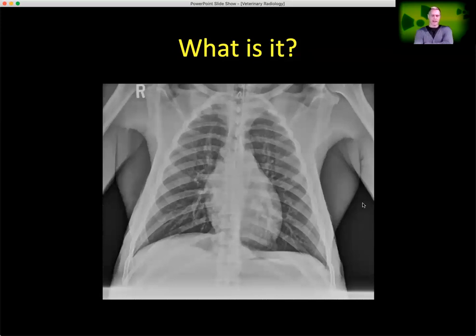Here's a good one. Anybody know what this is? It might look fairly familiar, but not too familiar. It's the chest or thorax of the patient, and it's a radiograph again. Got a guess for kangaroo, not a bad guess. This might help. This R again is about that big, so this chest is probably about this big. Any other takers? It might look really familiar because it looks a lot like a human, but it's not human.